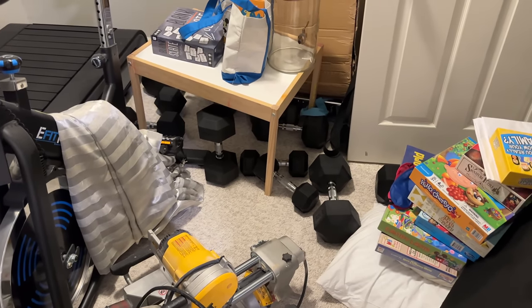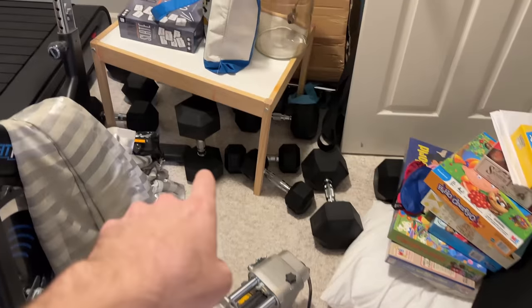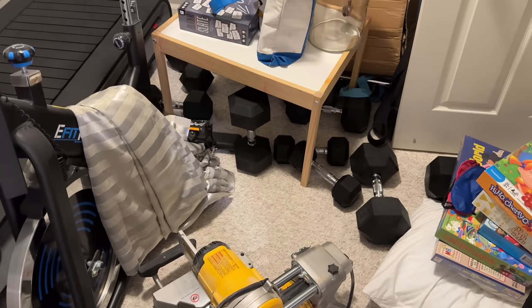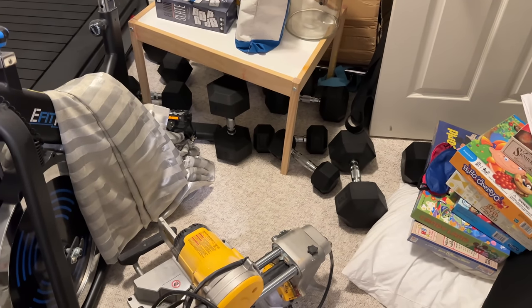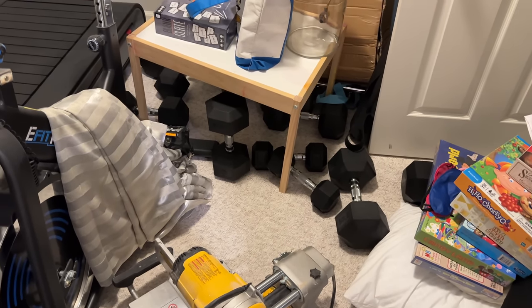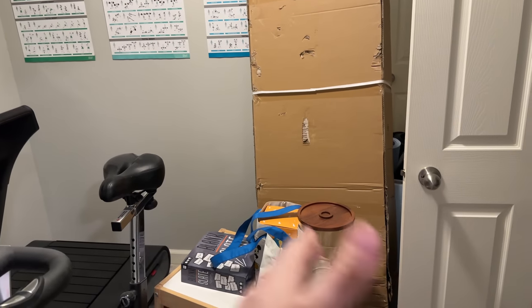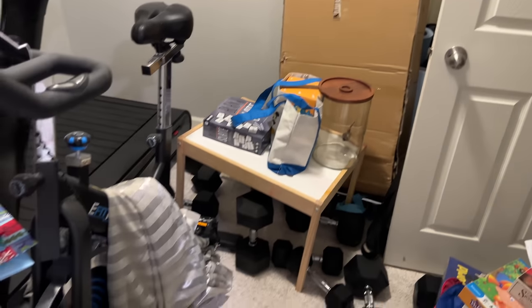Also, for my birthday, which is in June, Jessica bought me this awesome weight set, this dumbbell set. It took like 4 months to get here, so by the time we actually got it, the basement was fully under construction. So I just took them out of the boxes and I just kind of threw them down here. But in that box there, it has a rack for them. So I'm gonna get these few things out.